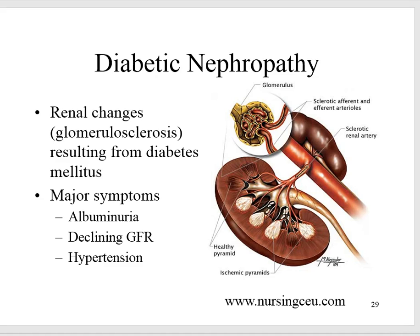Diabetic nephropathy. Renal changes or glomerular sclerosis resulting from diabetes mellitus. The glomeruli become leaky and at first allow only small amounts of protein to pass into the urine, which is called microalbuminuria. And microalbuminuria is defined as 30 to 300 milligrams per 24 hours. Without treatment, the ability of the glomeruli to keep protein out of urine declines, and eventually the person has albuminuria, greater than 300 milligrams of protein per 24 hours. The major symptoms are albuminuria, declining glomerular filtration rate, and hypertension. So 15 to 20% of people with type 2 diabetes will develop diabetic nephropathy.